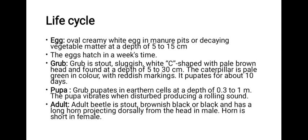Life cycle: egg. Oval creamy white eggs are laid in manure pits or decaying vegetable matter at a depth of 5 to 15 cm. The eggs hatch in a week's time. Grub is a stout, sluggish, white C-shaped grub with a pale brown head, found at a depth of 5 to 30 cm. The caterpillar is pale green in color with reddish markings. It pupates for about 10 days. Grub pupates in earthen cells at a depth of 0.3 to 1 m.